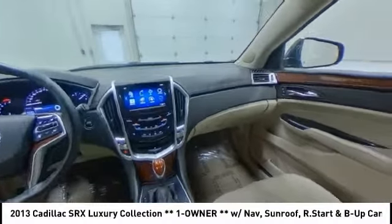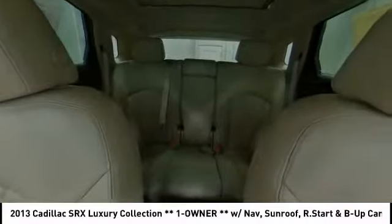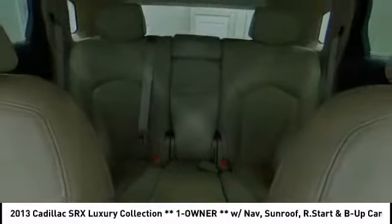Here are some of this vehicle's great options: power passenger seat, stability control, traction control, remote engine start, anti-lock braking system, steering wheel audio controls, keyless entry, lane departure warning, navigation system, backup camera.